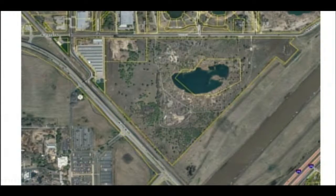Eventually this site will be cleared, the buildings will be torn down, razed, and this will become part of the total project here. This is the Cox property here, the existing site and a new site.